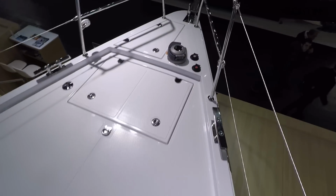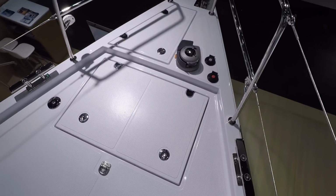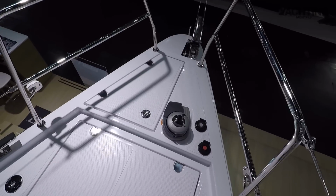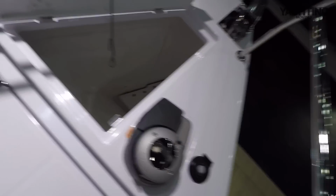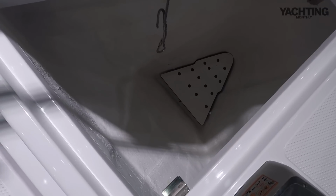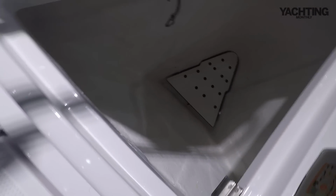Coming forwards, we've got two lockers here, and they're really good. There's a sail and fender locker, which is huge, and then there's also an anchor locker, which I'll show to you now. Don't know if you can see in there. Let's move this. Right, you can see you've got a grating in there, which is to keep the chain out of seawater at the bottom, which is a nice little touch.